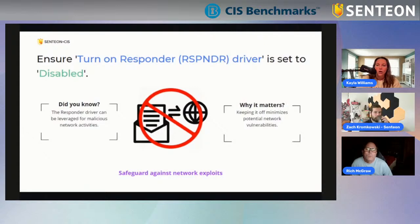I don't know if this actually is really in use that much. I wasn't overly familiar with this one. It's always, to me, like these things are so legacy and outdated.